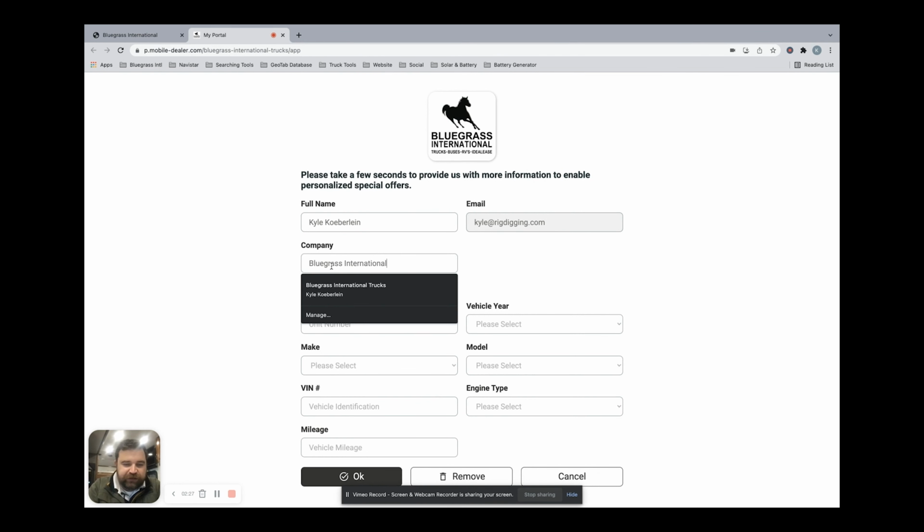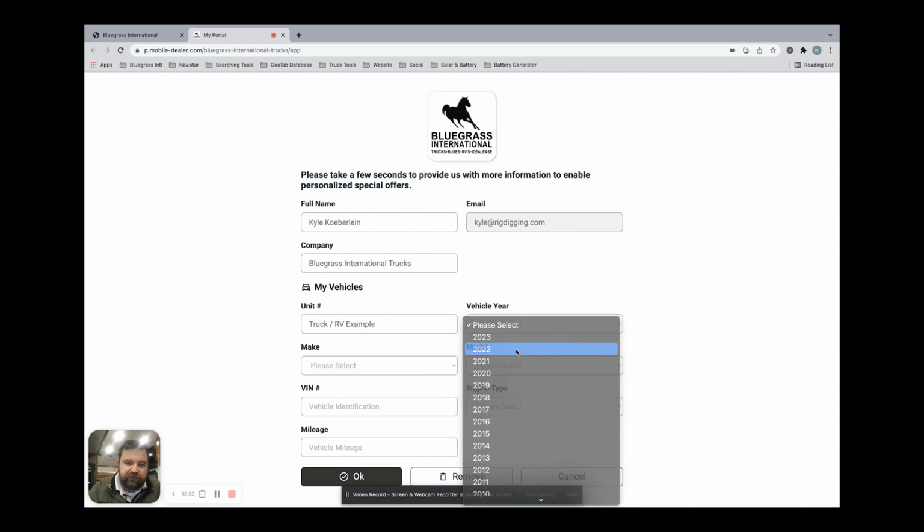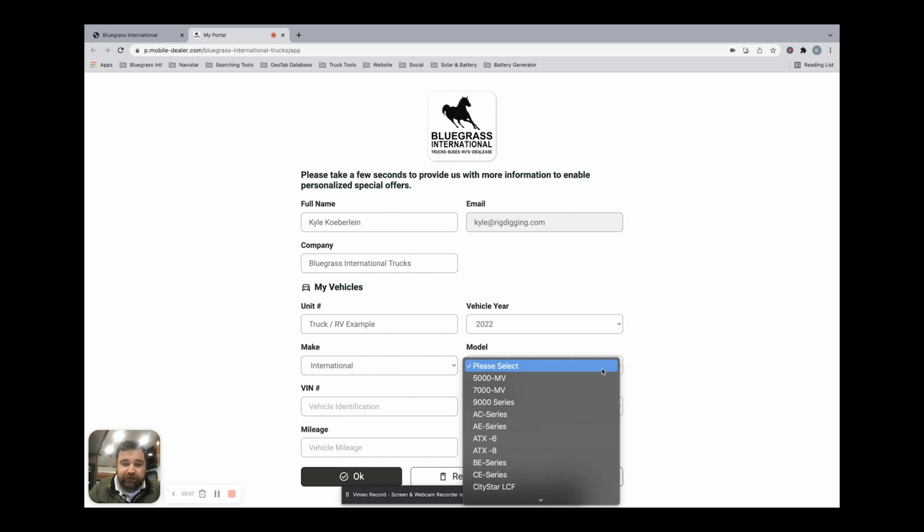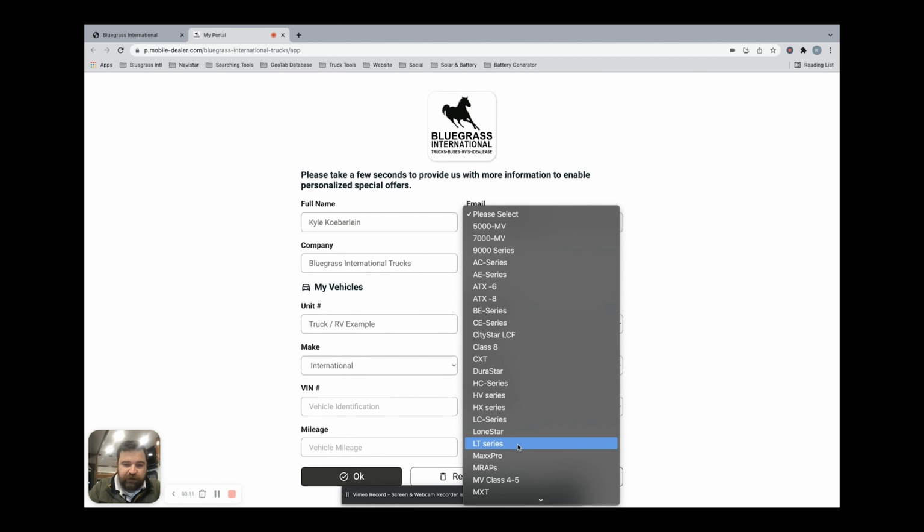And if this is for an RV customer, just put in RV customer, or if you have a company that you want to put in, you can. I'm just going to put it in for my vehicles. Let's just say truck/RV1, just as an example. Truck RV example. We'll say it's a 2022 International. Like I said earlier in the video, our product does support all makes, so RVs, and you can go in here and request generator service on your motorhome as well. So let's go with an LT tractor.